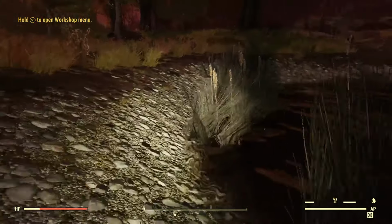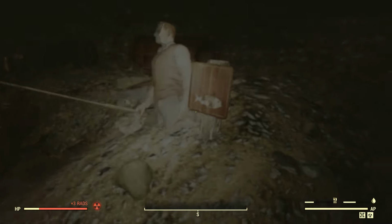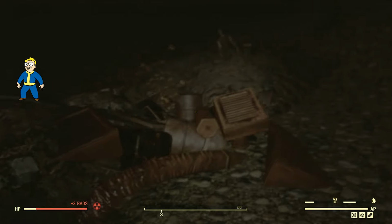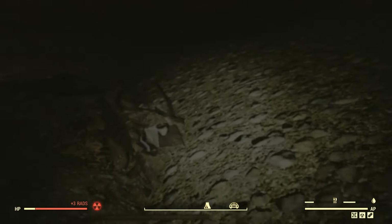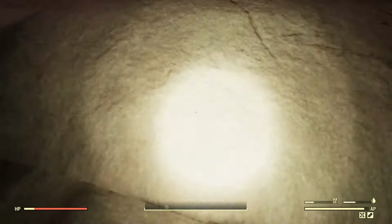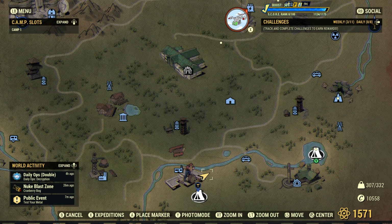Also, there's some things down in this too. As you can see, this guy is fishing down here or something. It looks like an accident happened down here too. And there's a metal box you can loot down here. Yeah, pretty cool camp spot. You know, build like a dock camp or whatever. Also, you can place down some water purifiers in this place too.